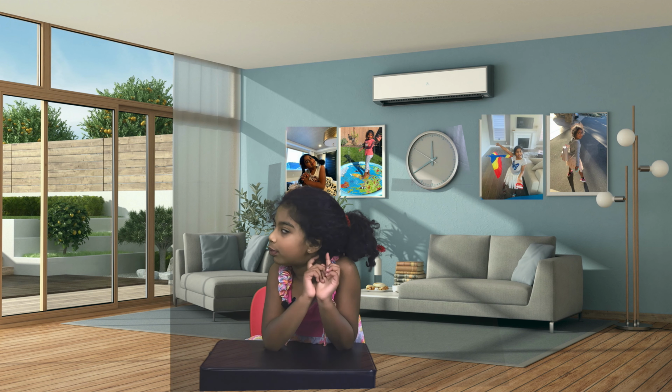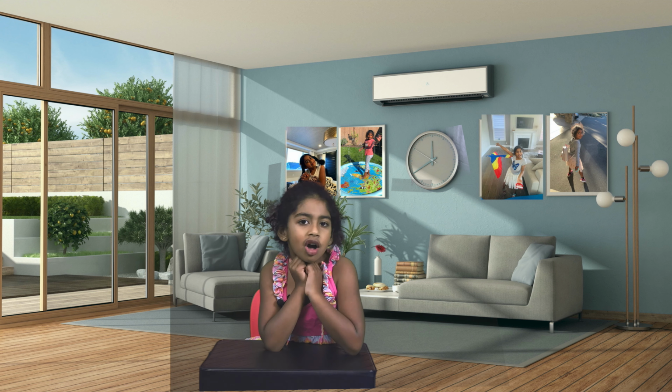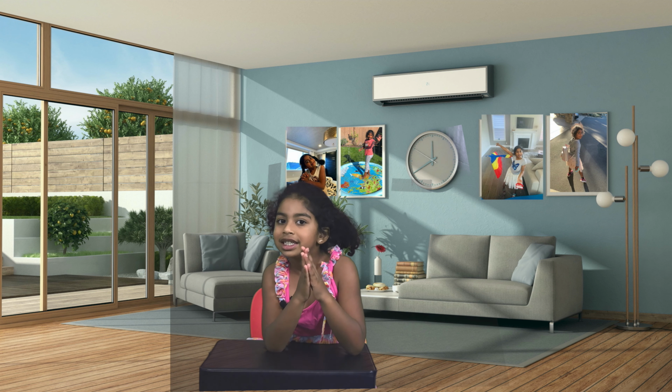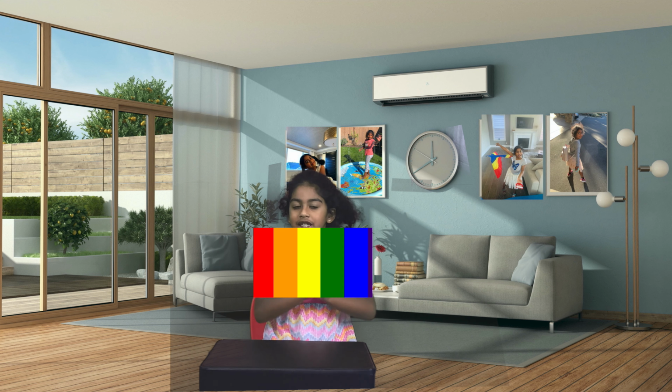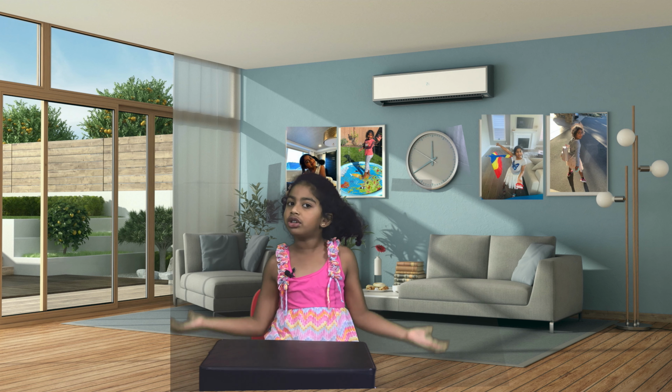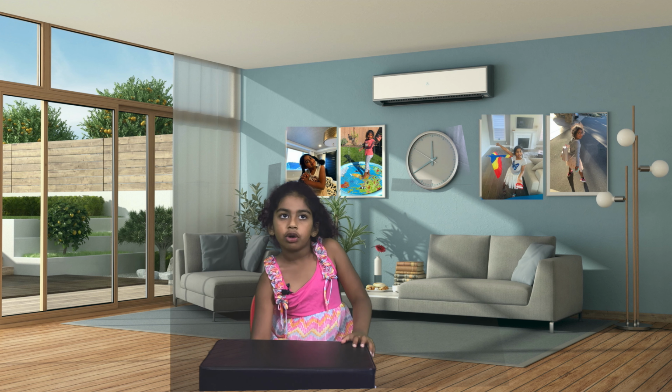So, two quick things we have to review before we start. We all know white light splits into 7 rainbow colors: red, orange, yellow, green, blue, purple. We all know that, okay? The sun's light has white light and they split into 7 rainbow colors.